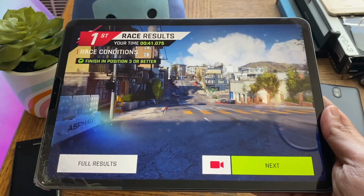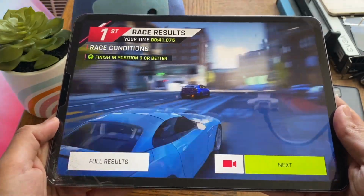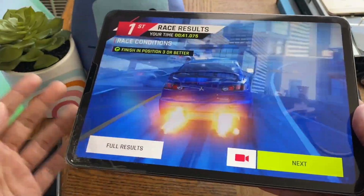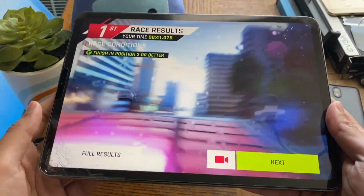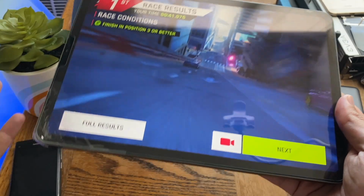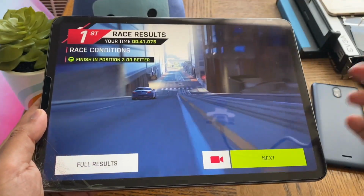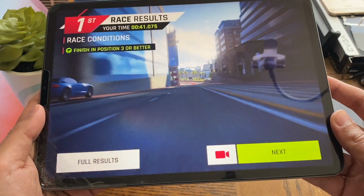You should be perfectly fine playing PUBG, Call of Duty, I think Apex Mobile, if it even runs on this thing, I don't know. Let me know down in the comments if Apex works on the iPad. I don't know. I don't play too many mobile games. But yeah, if this runs, most of the other games should also run fine.